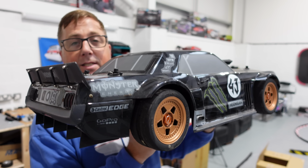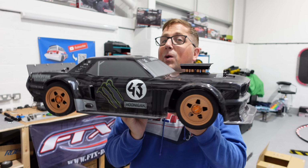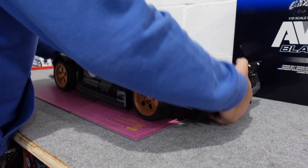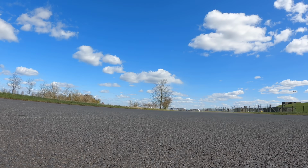Number 7. This is from ZD Racing. It's a 1/7 scale. Although it's got lots of stickers over it, it's not licensed. But it's quick to look past that when you realise how cool this thing is. It absolutely rips.